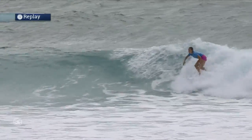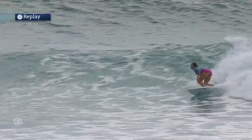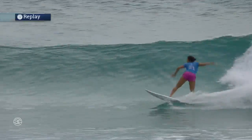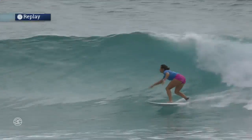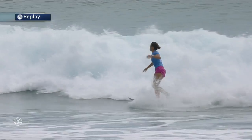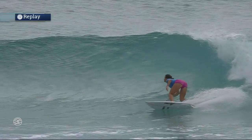Johanne Defay, there's that silky wrap. Again, on her forehand, she's really going to lean on that inside rail, that heel edge rail. She is going to slice that thing apart and throw a lot of spray. That's the cool thing with those carves. You can displace a lot of water, and she did that. Nice finishing move there for Johanne. Put a little pressure on that back foot.